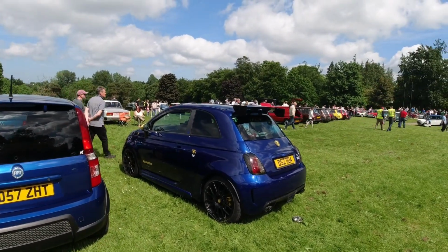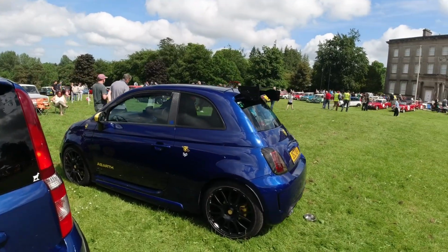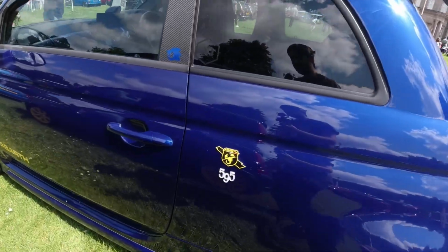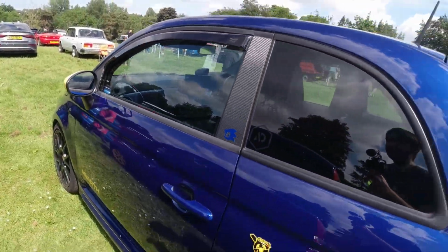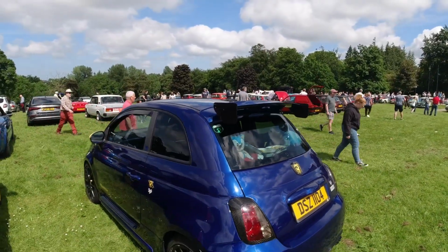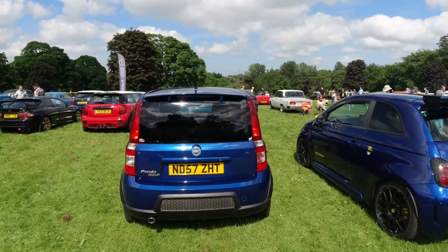A Yamaha Edition Abarth 500, it's 595 as well. Obviously got a lot of love put into it. Yellow calipers, yellow badging. Yeah, this is the business, especially with that spoiler. I quite like this in a way, but this has obviously caught my eye a little bit more.